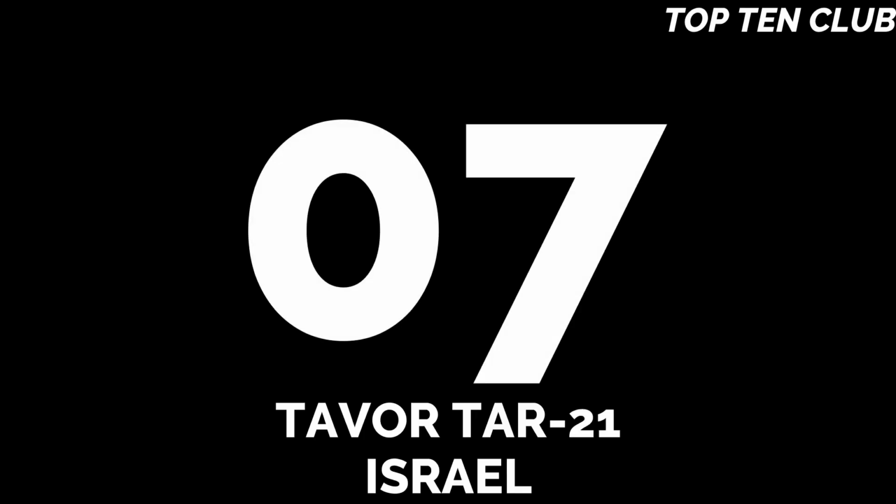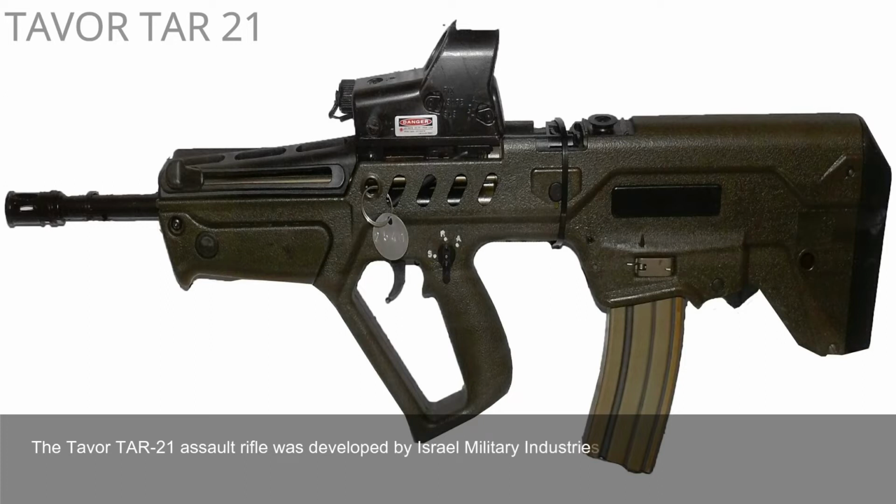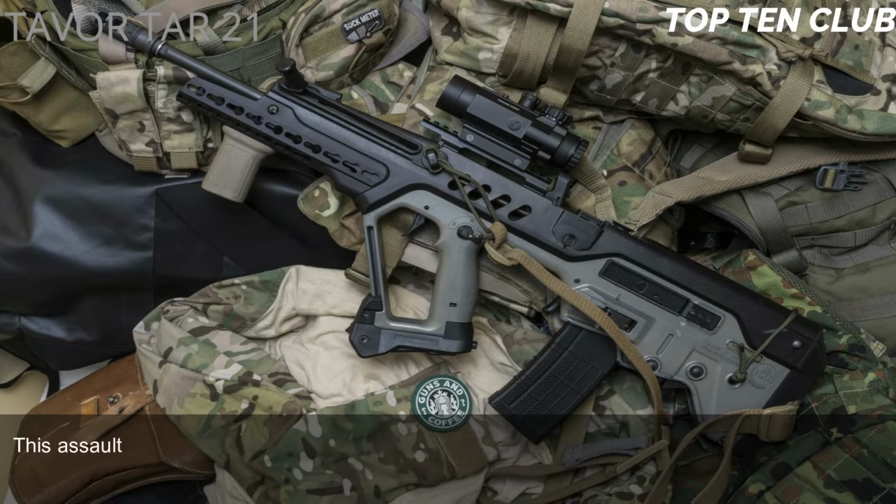Number 7. Tavor TAR-21. Israel. The Tavor TAR-21 assault rifle was developed by Israel Military Industries, IMI, back in the early 1990s. This weapon is simple, tough, and versatile. It was adopted by Israel in 2006 and became a standard-issue infantry rifle. This assault rifle has been exported to more than 20 countries.